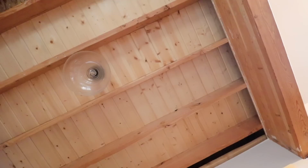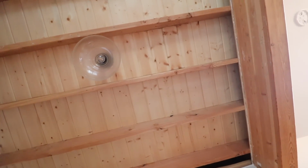Joe is working on putting the wood planks on the roof. We shared with you guys before, we're going to be doing the open rafter ceiling look, kind of like we did here in the kitchen. Once he's done putting in those wood planks, we can put in the lights.